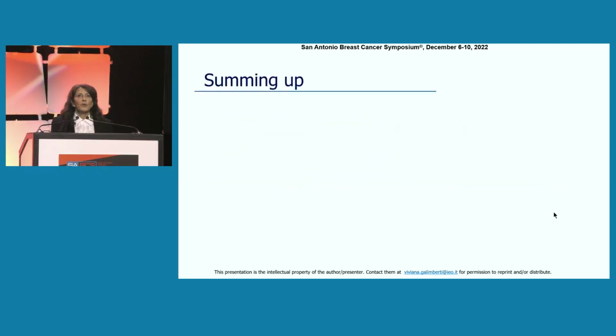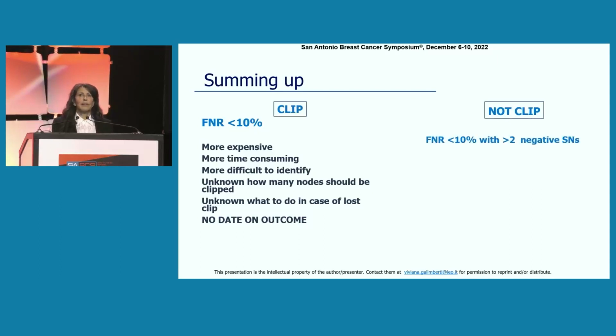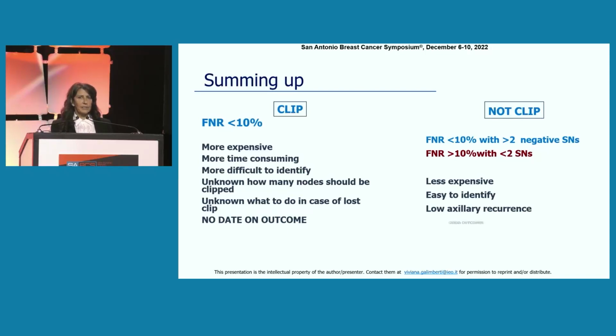So I may conclude by saying that clip surely reaches a false negative rate of less than 10%, and Abigail will explain it better, but in my opinion it is more expensive, more time consuming, more difficult to identify, it is unknown how many nodes should be clipped, unknown what to do in case of a lost clip, and particularly we have no data on the outcome. While on my side, without clip, if we remove more than 2 negative nodes, we can reach the same false negative rate, less than 10%. We know that if we remove fewer than 2, the false negative rate can be higher than 10%, but it is less expensive, easy to identify, and even if we remove fewer than 2, we have low axillary recurrence and good outcome.